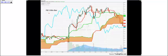So here's a chart of Facebook on the 5-minute bar. When I am trading weekly options as a day trade, I want to use the 5-minute bar. The stocks, I will repeat, Apple, Facebook, Tesla, Twitter. So here's Facebook on the 5-minute bar. I know personally I trade best as a breakout trader. I know this day in Facebook that Facebook had support at $60. So after it broke the cloud to the upside, I wanted to get long.